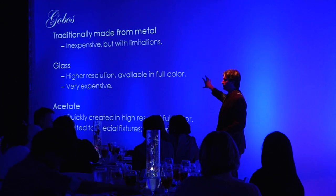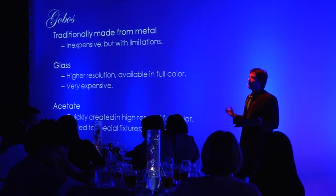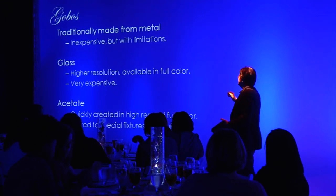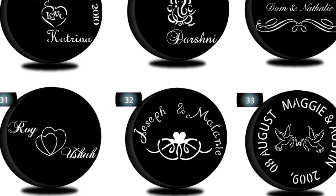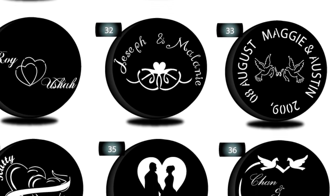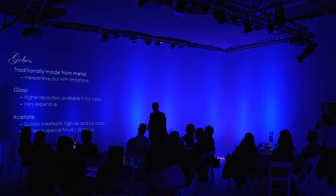You can feel free to pick those up and look at them. But I'll give you a little trip through what your different options here are and why we use different gobos for different needs. Traditional gobos are made of metal. It's a thin piece of metal that actually goes in the light and casts that shadow. They're cut out on a laser cutter, so you can get relatively good detail, but not super high resolution.